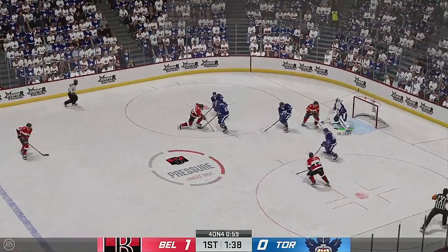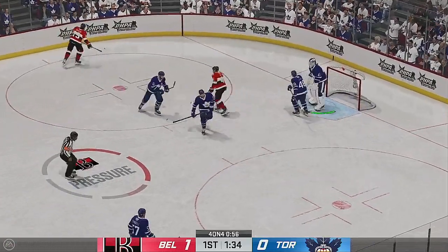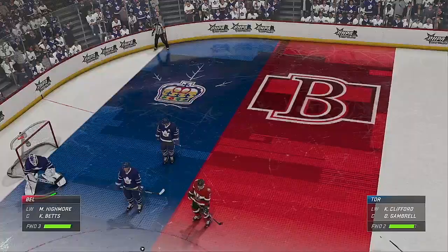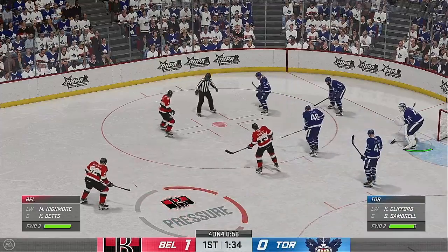Back up to the booth. Here's a shot. Oh, and he steps up with the glove to stop that one. In the final moments of this period, Belleville's up one zip.